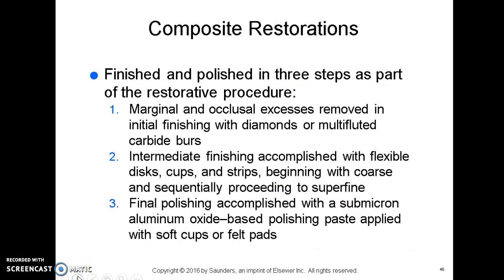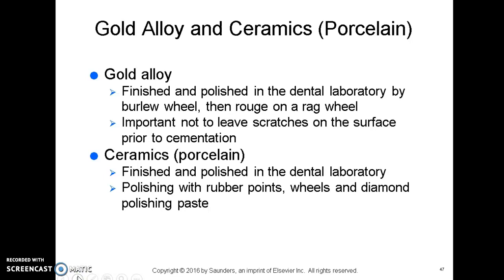For composite restorations, make sure you're finishing and polishing these in these 3 steps. The marginal and occlusal excesses are removed in the initial finishing with diamonds or multi-fluted carbide burrs, or those finishing burrs. Intermediate finishing is accomplished with flexible discs, cups, and strips, beginning with the coarse types and then going to a superfine material. Final polishing is accomplished with a sub-micron aluminum oxide-based paste applied with soft cups or felt pads.